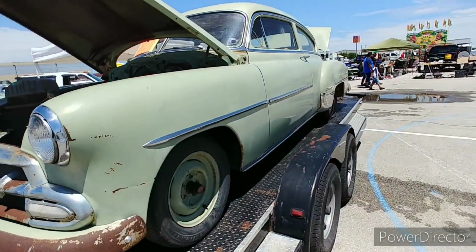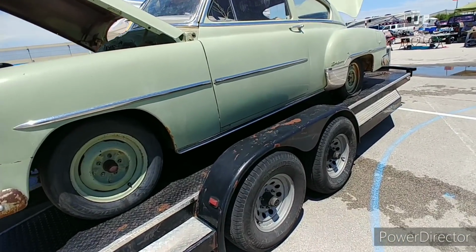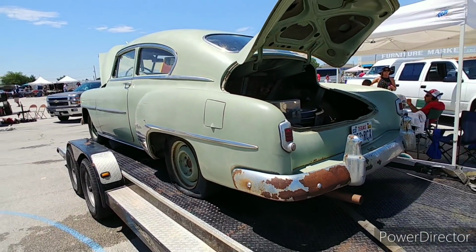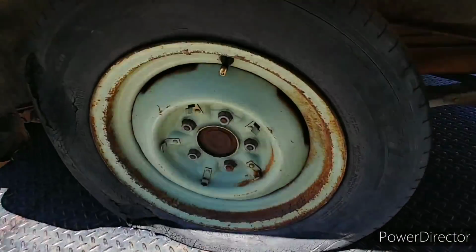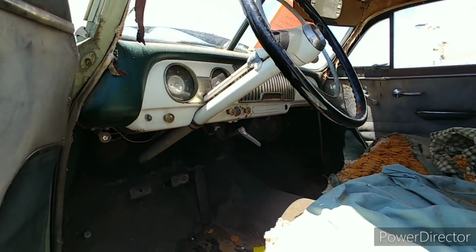I like this one too, man, but damn. I think I saw their $8,500 they want for it. Man. The Chevy Deluxe, is it? Yeah. She looks fairly solid, man. I'd say she probably is. Take a check over that door real quick. Yeah. I like the color too. I am partial to green.